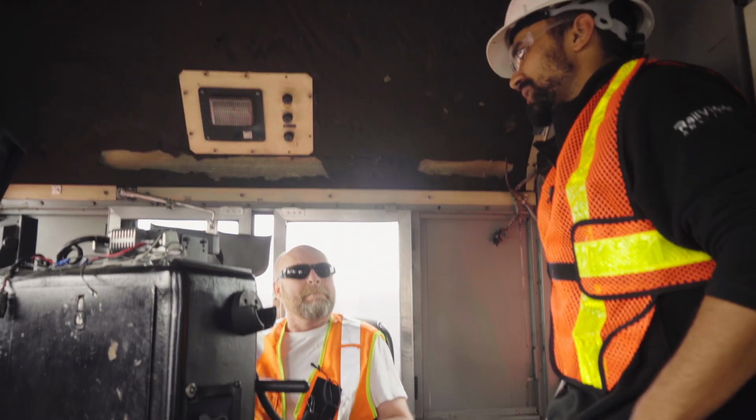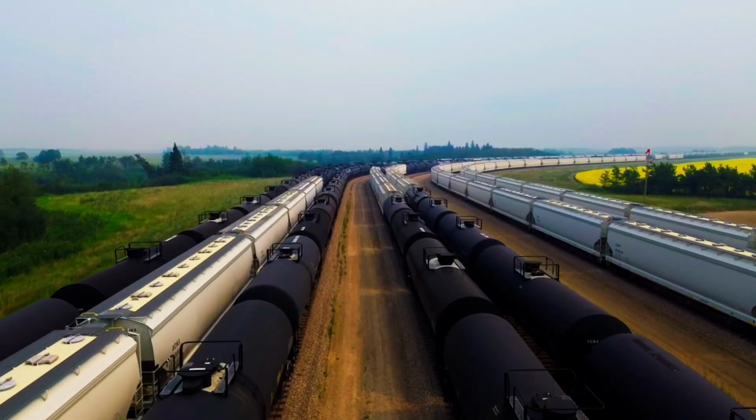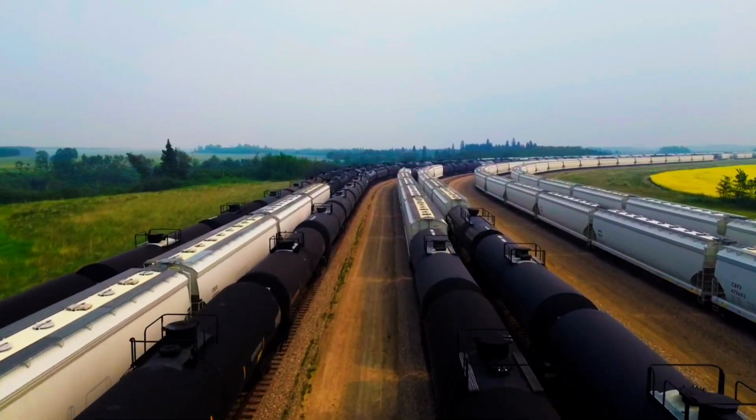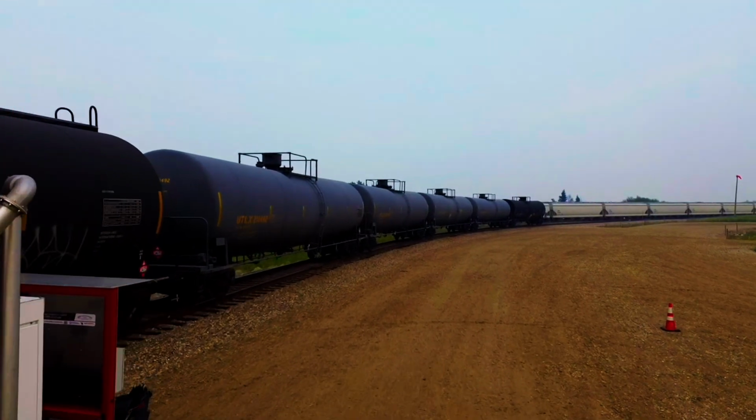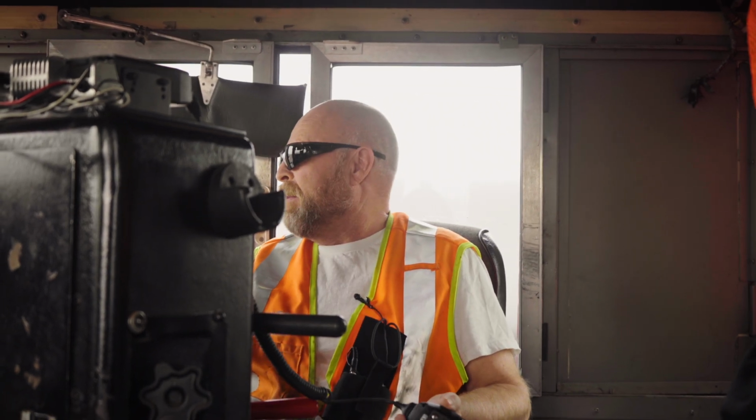Just if I understand correctly, so essentially CP, CN, they're bringing in the trains here from customer facilities. You guys are switching them into different trains and then moving them out on CP-CN's track. We're actually more storage here, and then whenever they want specific cars out, then we dig them out and get them to them.